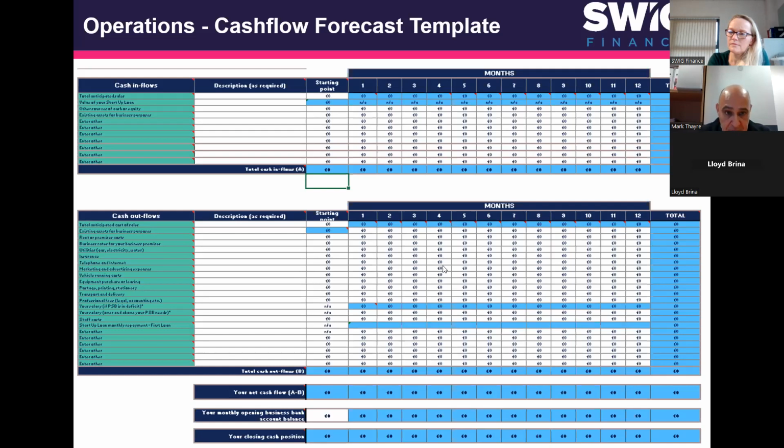This document, if I'm honest with you, in terms of the cash flow, is probably the main thing that people struggle with, because it is trying to plot what's happening in the future. And we appreciate that that is very, very difficult to do.